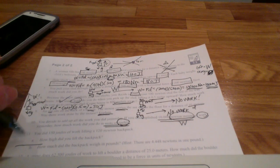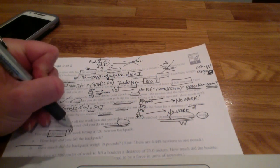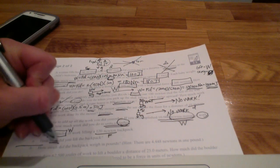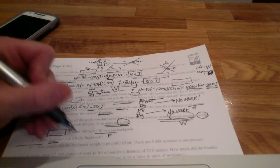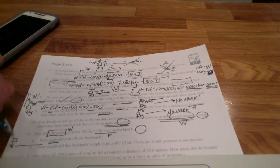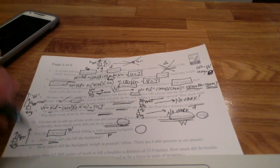Thanks. Last one. If you did 150 joules of work, which is great, it tells you this is work, lifting a 100 Newton backpack, which is the force, how high? So what's your distance? High is distance. Don't forget that. Did you lift the backpack? Did you lift it? Or did you do work? First of all, let's check. We have Fg, and then you lifted it, and it moved up, which means that yes, there is work.